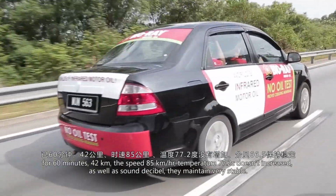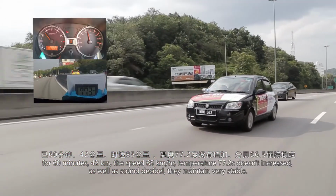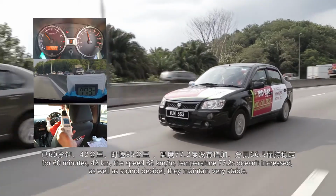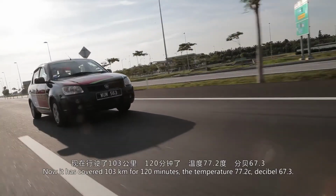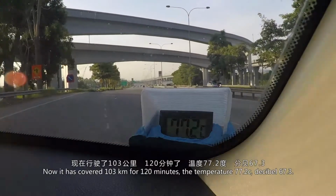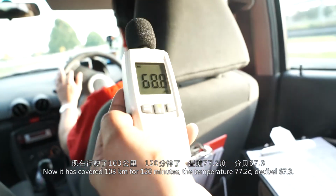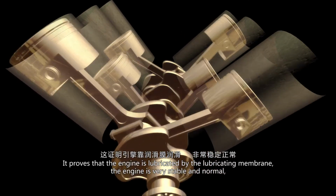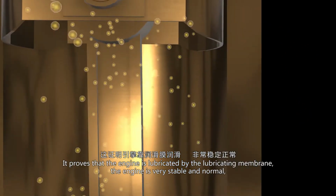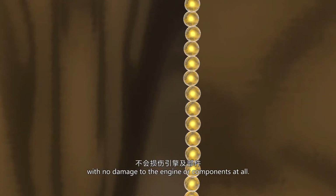The speed is 85 km per hour. Temperature 77.2 Celsius. It doesn't increase, as well as the sound decibel. They maintain very stable. Now it has covered 103 km in 120 minutes. The temperature is 77.2 Celsius. Decibel is 67.3. It proves that the engine is lubricated by the lubricating membrane. The engine is very stable and normal, with no damage to the engine or components at all.